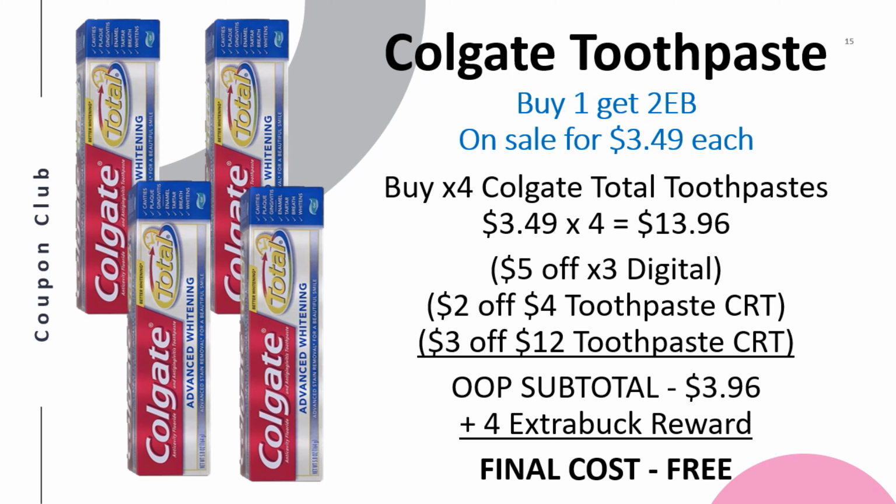With all of these coupons, that'll make your out-of-pocket subtotal $3.96, but you'll get back a $4 Extra Buck reward, making the final cost for all 4 of these toothpastes completely free.